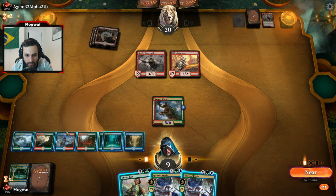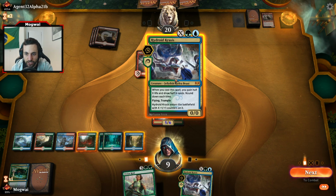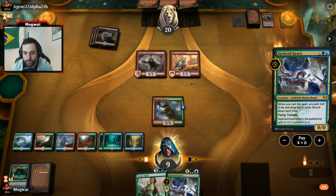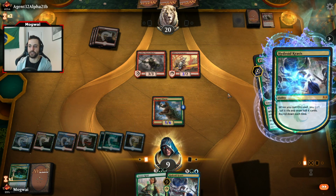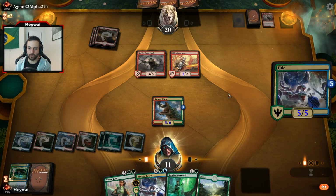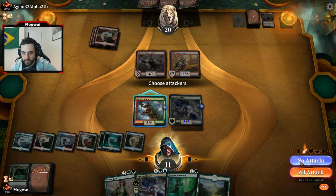We have a total of, math, 7 mana. Which means that because it's always rounded down, no, but we're gonna pay everything because we want him to be as thick as it can be. We're gonna go with 7, so we need to pay 5, right? Just making sure I'm not sucking at math here. X is 5, which means we gain 2 life and we draw 2 cards. We get a 5/5 on the board.